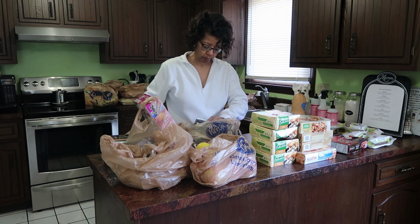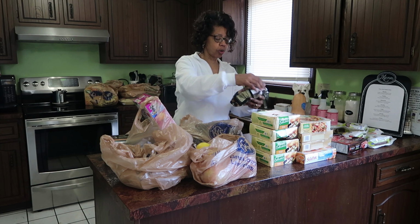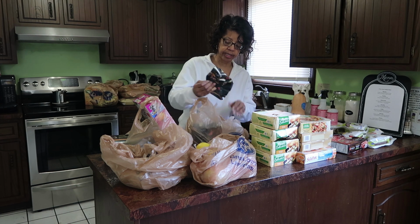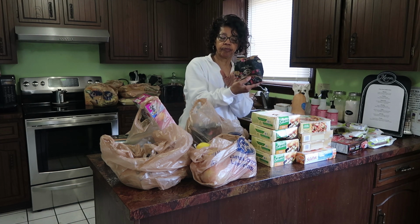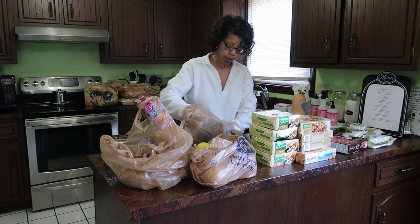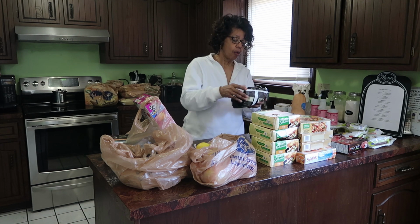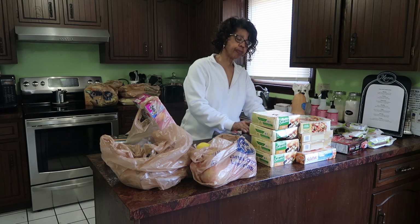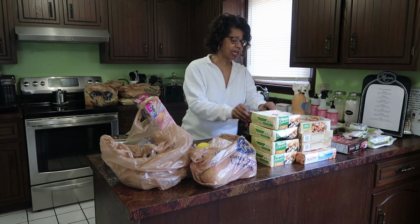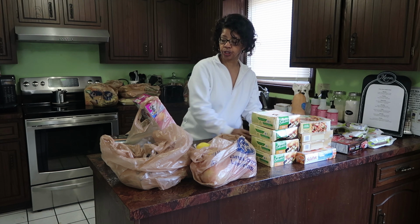Oh. And then Kroger's had this triple berry blend, and their strawberries, in this size frozen fruit for $2.99. So I got 3 bags of that, particularly the triple berry blends. I got 2 of those and 1 of the strawberries. I like having these in my smoothies.